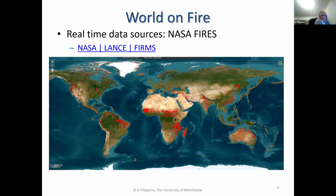But the map as shown here is too big. You cannot see in much detail what's happening in many places. But if you look at it, the island of Madagascar is basically on fire. The east of Africa is basically on fire. The Amazon forest is on fire. The Northwest United States and Canada is also on fire. It's something worrying. India, China, Indonesia. Indonesia is not seen here, but there are fires everywhere.